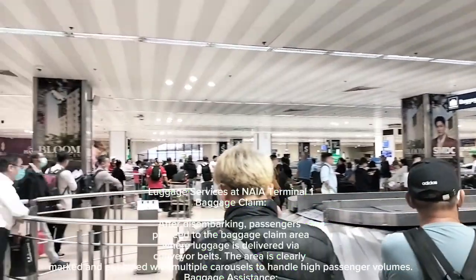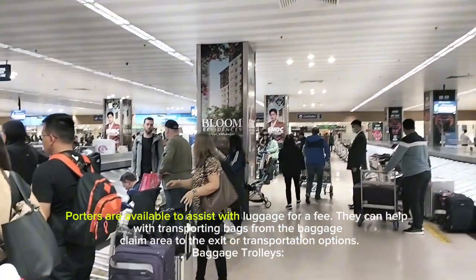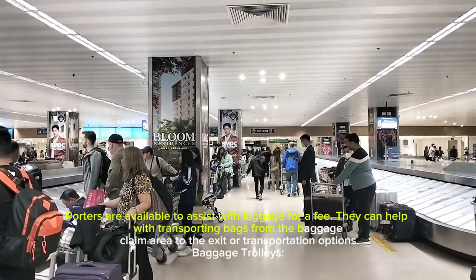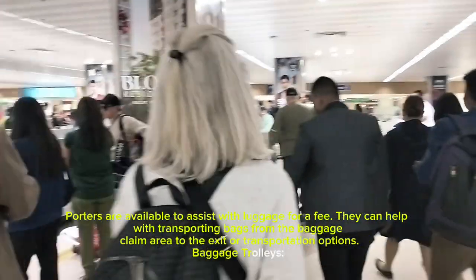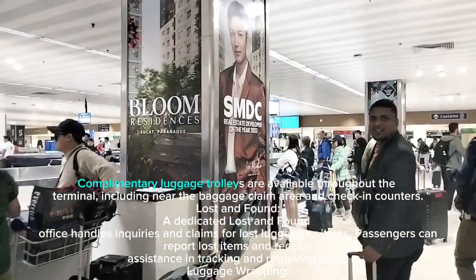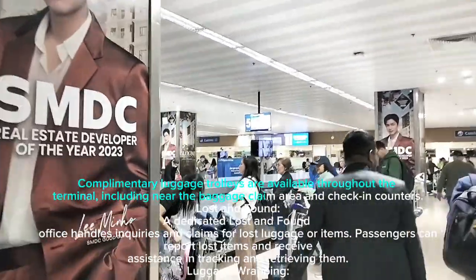Baggage assistance. Porters are available to assist with luggage for a fee. They can help with transporting bags from the baggage claim area to the exit or transportation options. Baggage trolleys. Complimentary luggage trolleys are available throughout the terminal, including near the baggage claim area and check-in counters.